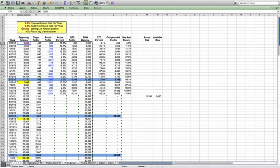This particular account started with $11,000 at the beginning of the second quarter of 2015. So at the beginning of last quarter, we started with an account size of $11,000, and of that $11,000, we were willing to put $5,000 at risk in the first week. It doesn't mean necessarily that we're going to have the full amount at risk. It just means that that's the amount we are willing to put at risk.